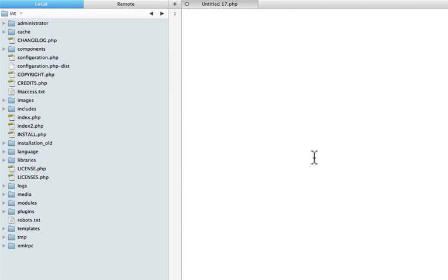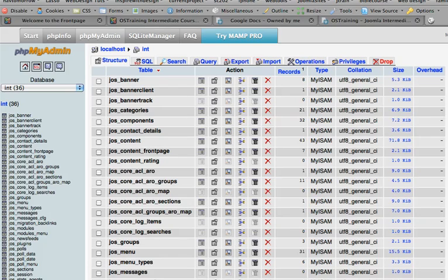Let's take a quick peek at the database. We see that there are 36 tables installed, and again, you don't need to know this when you're using a Joomla site, but this is an intermediate level course, so we take you through some of the behind-the-scenes things. Joomla out of the box installs 36 tables. Every component that you'll install usually adds one or two tables, especially things like K2 or Community Builder. You can see what's in each of these tables just by clicking on one.